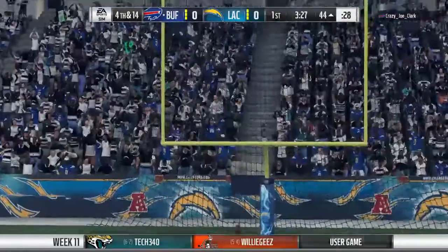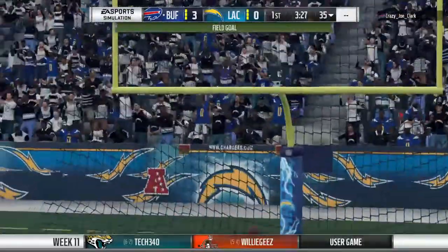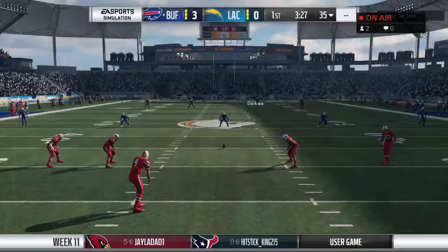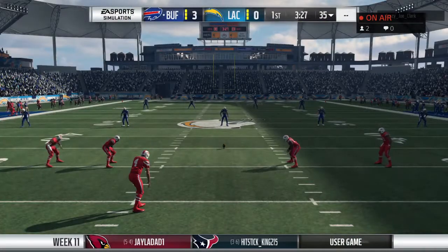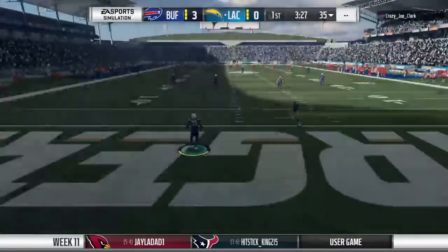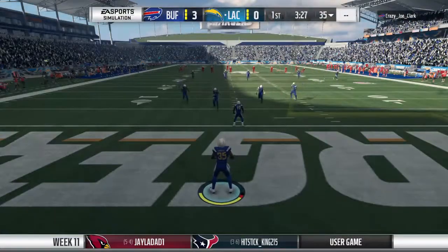And this is good. He got just enough to clear the crossbar as he drops it in from long distance. And the Bills will take a 3-0 lead. So it's not an NFL record, but it's not far off. That'll go in the books as a 61-yard field goal.